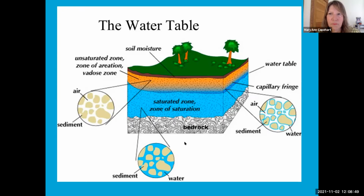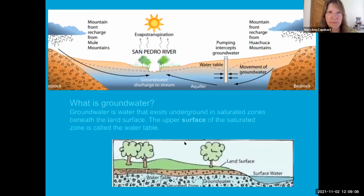groundwater. Groundwater is not a river underground. And I know Alex spends some time with children trying to explain that it's not a river, it's not a lake. Unless you're like in Florida and you're in caves and in limestone formations, it's just a lot of water saturating the materials underground.